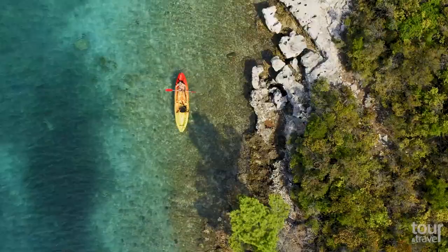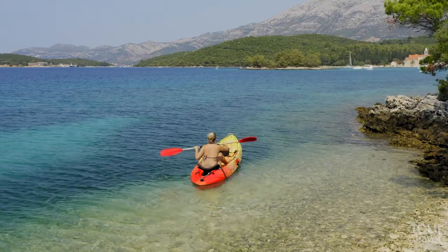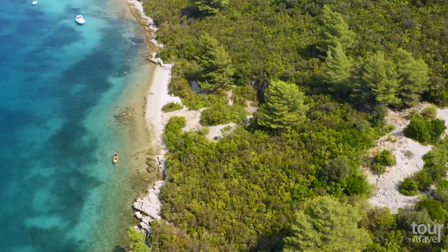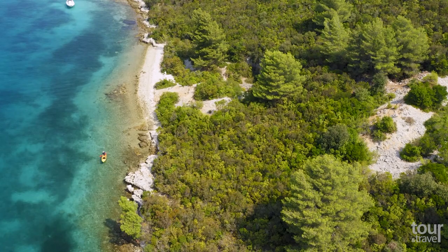Kayaking is one of the most popular ways to explore the turquoise waters of the Adriatic Sea around Korcula Island and enjoy the beautiful Croatian countryside. You can stop for swimming and snorkeling and learn some interesting historical stories with a guide. This activity is suitable for everyone, from beginners to advanced.